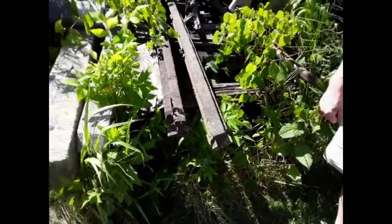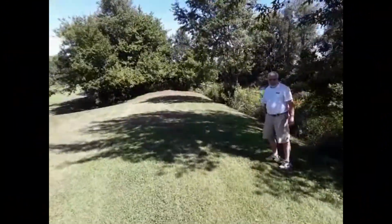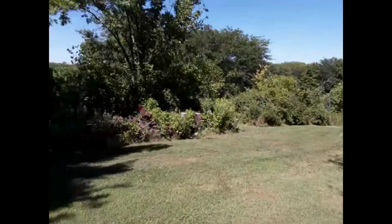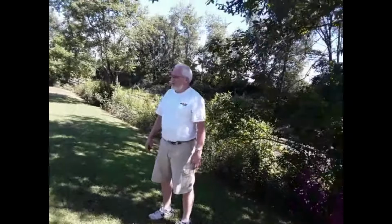You can see probably the reason they took it off. That is pretty cool, the original. What else do you have in that pile over there besides the original rail? Oh, cool, there's more rail in there.